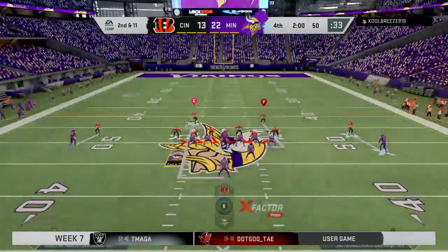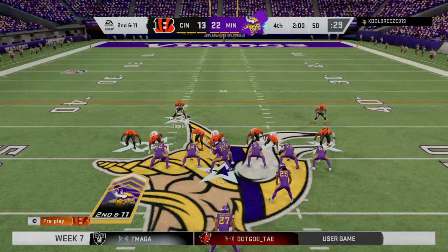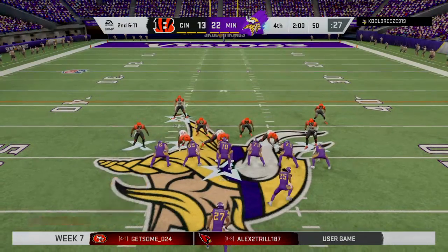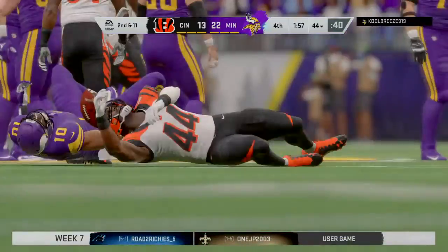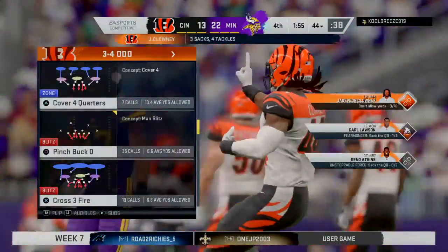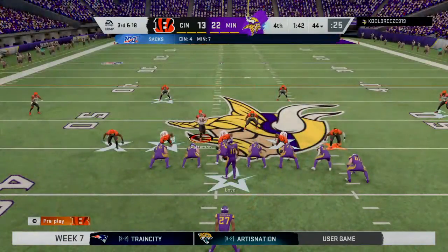So the Vikings in possession of the football as we get you reset. And you'd have to figure they're just looking to burn these final 2 minutes away and get out of here with a victory. 2nd and 11. Rush coming, and he's taken down. Jadeveon Clowney in there to get him, and on the season now, that is 9 sacks for him.